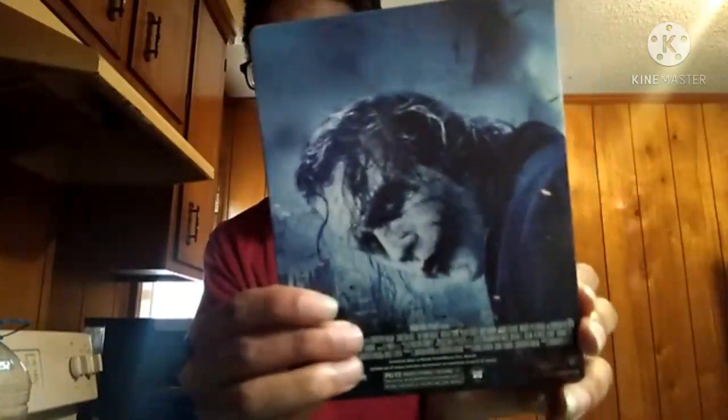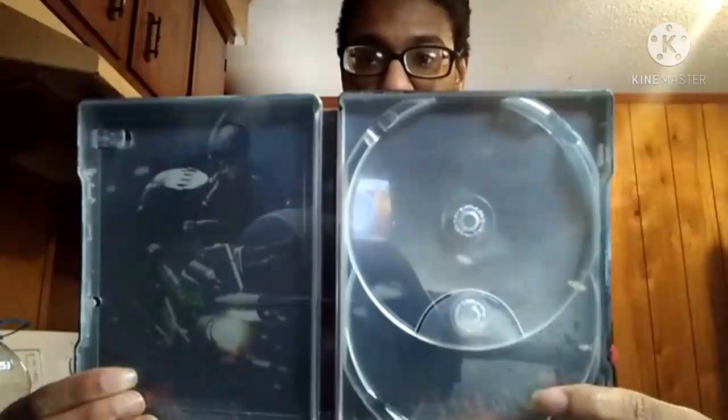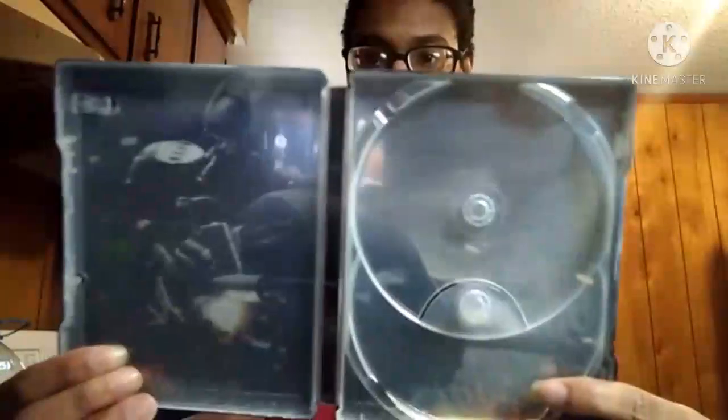You have Heath Ledger, my favorite Joker, right next to Joaquin Phoenix. Rest in peace, Heath Ledger. You're great in this movie. It's a shame that he didn't get to live to see his great performance, but I can't wait to watch this in IMAX. Watch it on Blu-ray, and look at that shot. That is awesome. I love this cover.